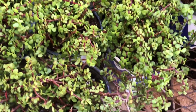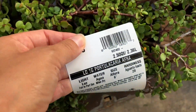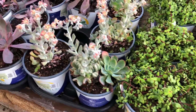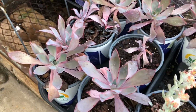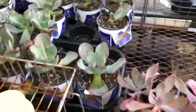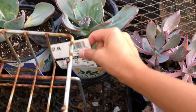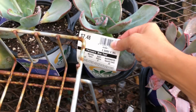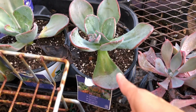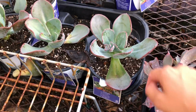This is the trailing one. This one trails. It looks like the elephant books, but that one trails. This is Echeveria Afterglow. You know what? This looks like, oh, look at that. It's Echeveria Blue Toad. It looks a little bit like the one that's always struggling in my house, but it has darker edges.